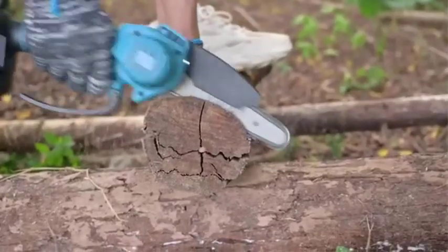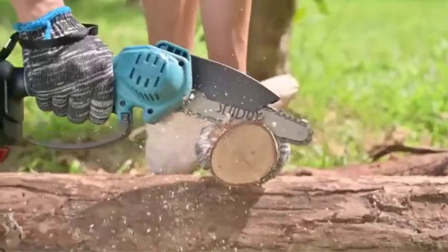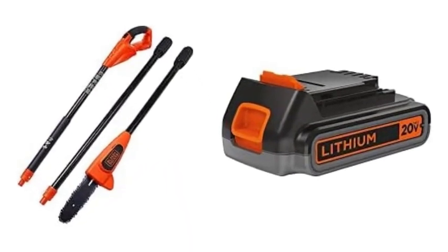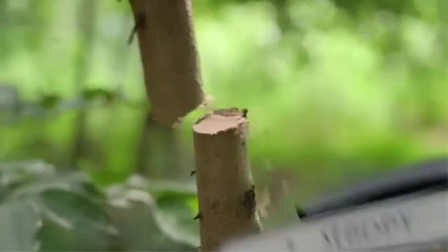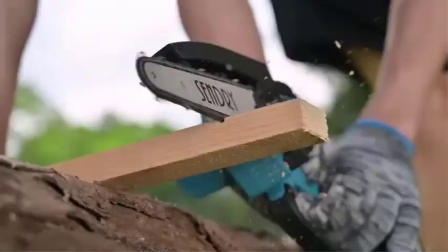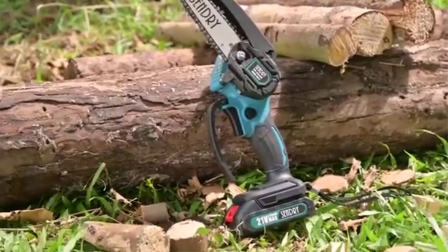This cordless tool has a 20V battery, much like most other BLACK+DECKER cordless tools available today. Although fairly strong, this battery's 2 Ah battery capacity might have been higher. The 8-inch saw blade on this BLACK+DECKER pole saw is fairly outstanding for a cordless device. Regarding construction quality, it is decent for the price and has a 2-year guarantee for further security.